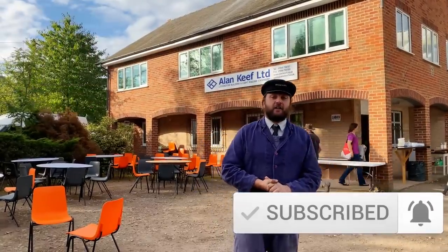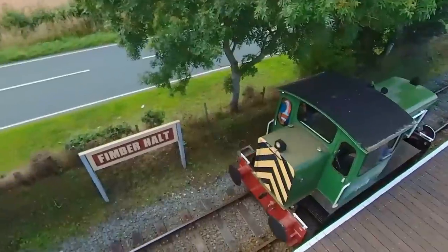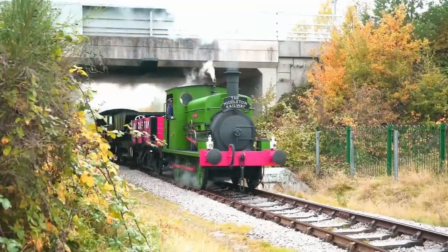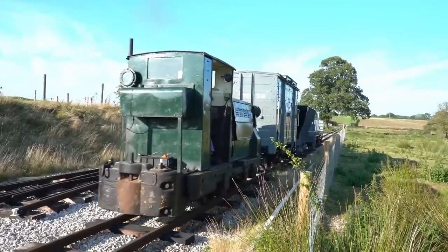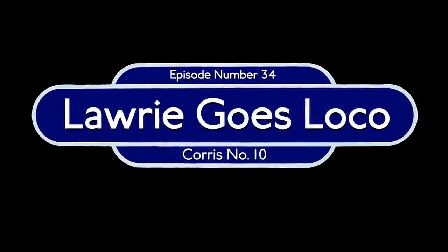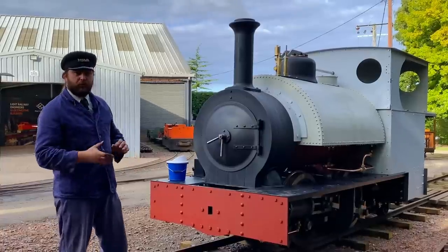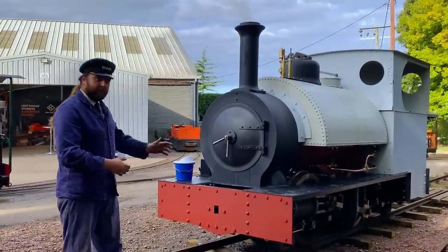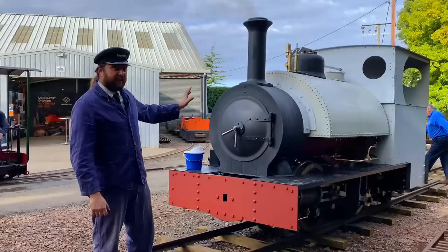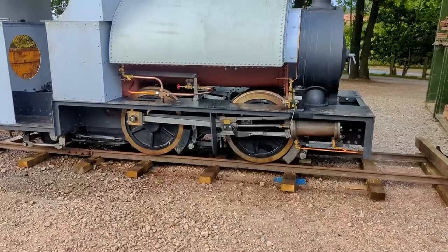Today, I'm here at Alan Keith for something very, very special indeed. As things go that we've brought you on the channel, today is particularly exciting because it's this. This is Corris number 10. And today, as you can see, it is in fact in steam. And that is quite groundbreaking because it was steamed yesterday and today is its first public steaming.